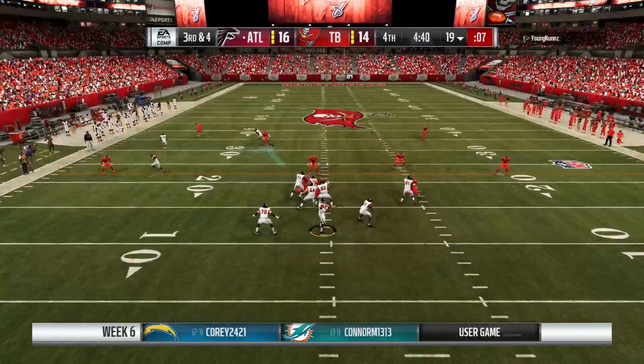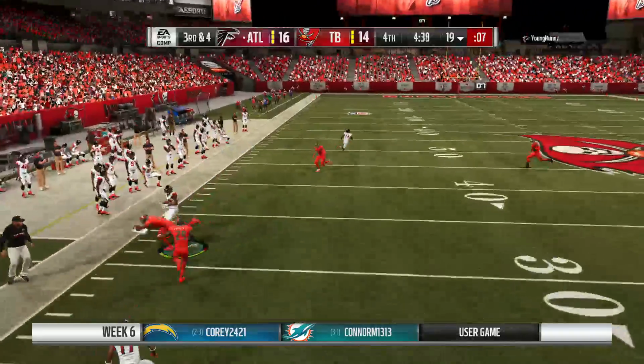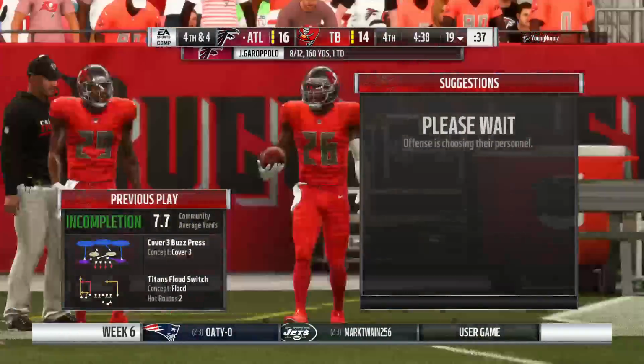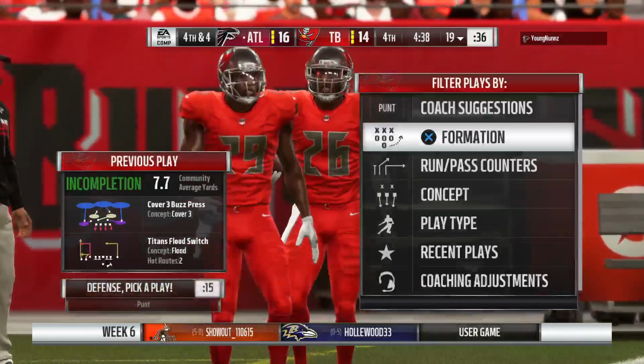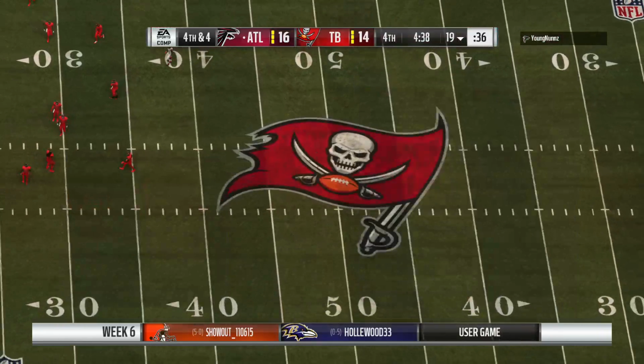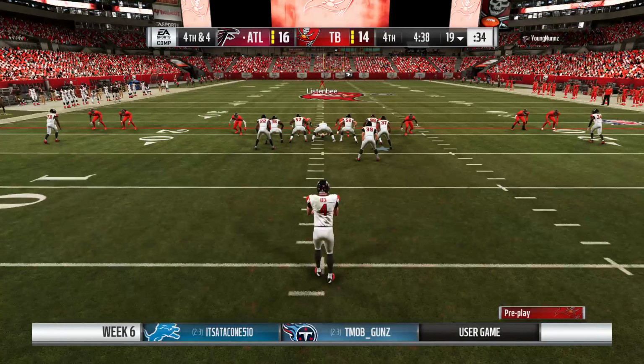Working from the gun, Garoppolo. And this would have been intercepted if he could have gotten the feet in. Instead, it's incomplete. Boy, that really could have turned this one upside down. Here's Sam Cook now as he'll punt it away for the second time.